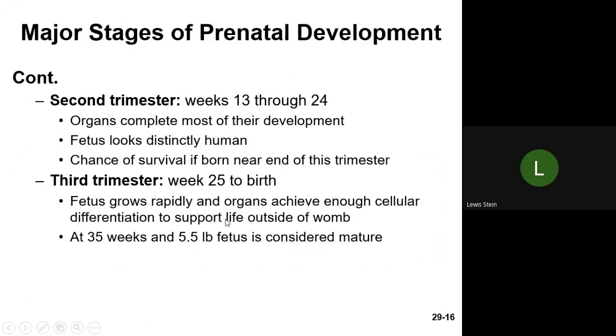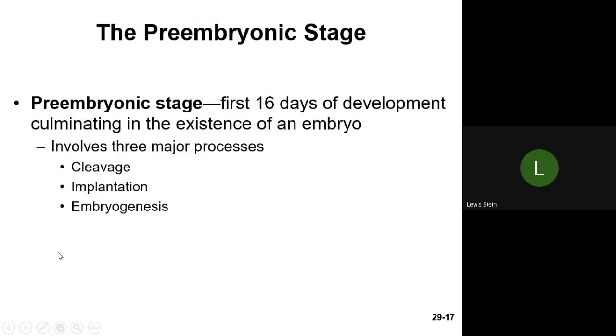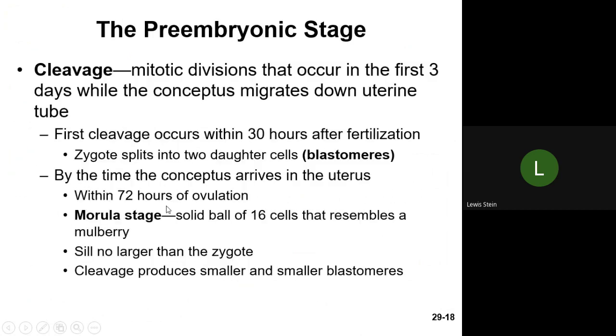Okay, and then obviously third trimester, rapid growth, cellular differentiation. And that 5.5 pounds is an important weight measure. I don't know if that would be a freestanding question or not, but we were always taught that anything under 5.5 pounds, whatever the amount of prematurity, it's a big number.